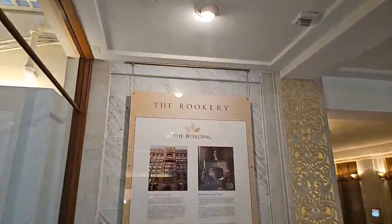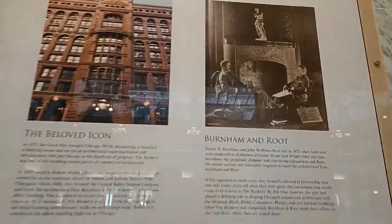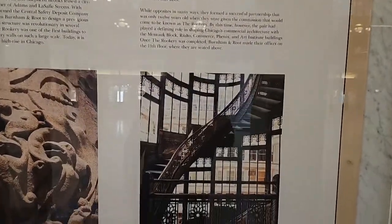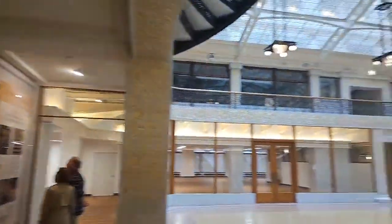And then you see here they talk about the Rookery, the beloved icon Burnham and Root. There's Burnham and Root right there, the original architects. Burnham was, of course, instrumental in the 1909 plan of Chicago. Talks about the structure and the staircases and the reflections on the name of the Rookery. And its gold detailing. They're looking at some of the other historic signage.